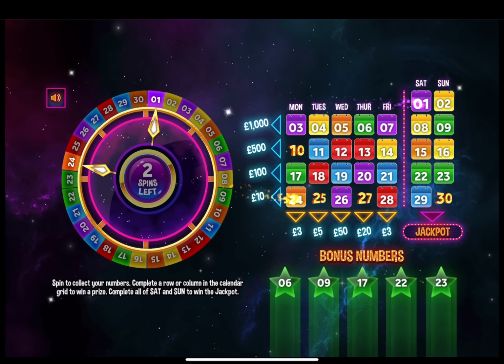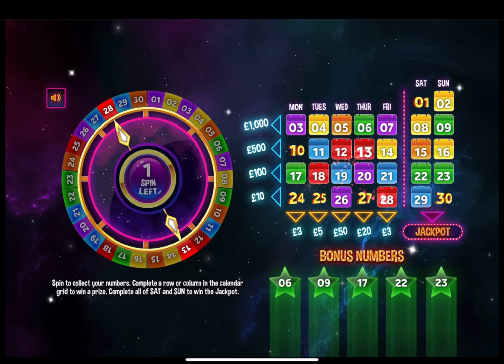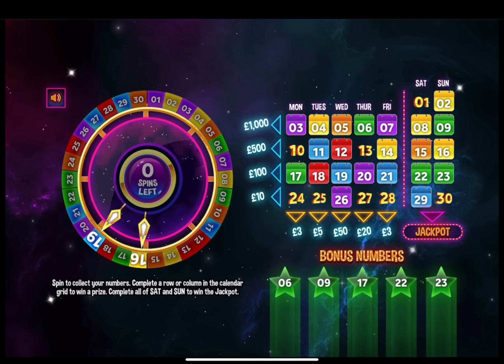No luck so far. No bonus numbers so far either. However, if we do land on number 26, that will win me £10. That'll be very nice. But that's the last roll. We didn't even get any bonus numbers. That was shocking as well.